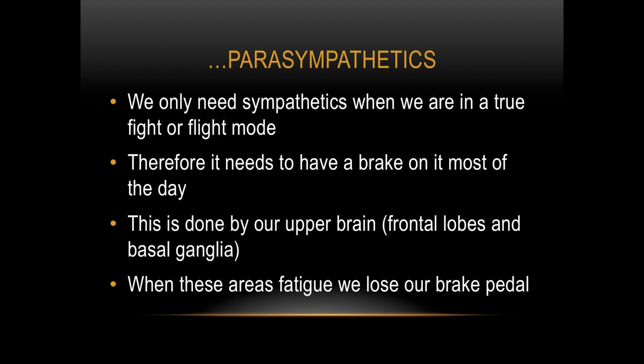So we only need the sympathetics when we're in a true fight or flight mode. Therefore, it is on hold or in a brake mode most of the day. And this is done by our upper brain, the frontal lobes, our basal ganglia. And when we have fatigue and or degeneration, we start to lose this inhibition or the brake pedal.